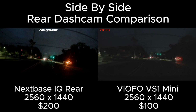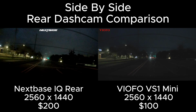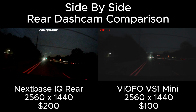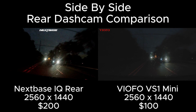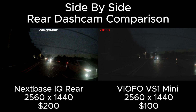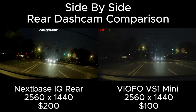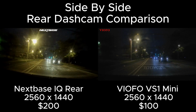By the way, the VIOFO is in HDR mode. That's why it looks more washed out. So you get a more flat image, but in theory, it gives you a more clear picture. So it looks like it's very flat and bland, and that's by design with HDR. And I think you can see that with the blooming of the bright lights and how it's toned down a little bit on the VIOFO side. Now, sorry about the window is dirty, but I guess this is a real-world experience.